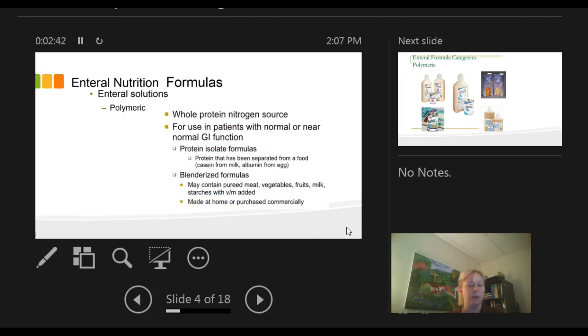So what do we put in those tubes that's in the NG tube or the G tube? So there's different kind of solutions that you could put in. So most of the solutions, or formulas I should say, that you're going to put in are usually protein formulas, because you need that for healing. It does also have some nutrients in it. And these are for patients with normal GI function.